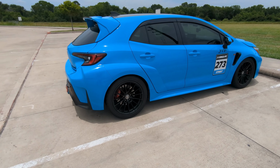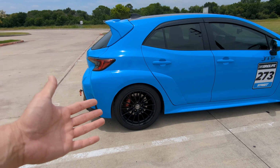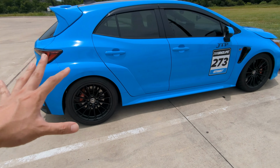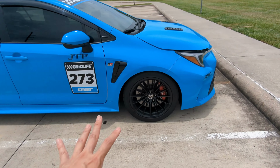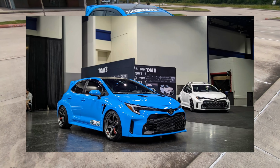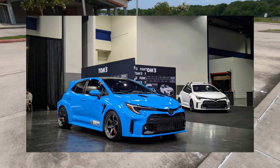So I'm trying to rush through this as quick as I can. Right now, obviously, I don't have the wheels I normally have on. I normally have the TE37s with the Falken RT660s for track use. If you guys remember that video, I'll put a picture right here of how it looks with those wheels on. I don't drive around town with those because I don't feel like wasting the tires.